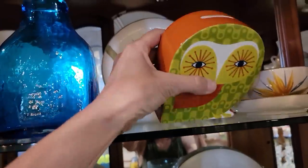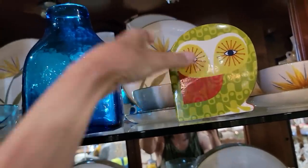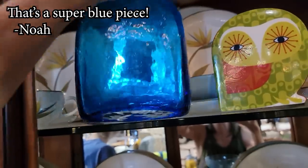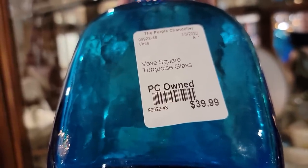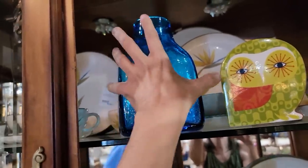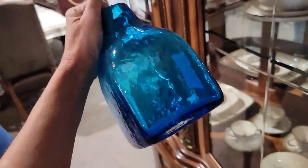I just found a little cupboard that has this Jonathan Adler owl bank in it. That just came in. That's pretty cool for $30. And then there's this beautiful blue glass that has this little crinkly effect to it. Oh, that one's at least 50% off. So it would be $20 or less. I really like that as an accent piece. I don't know who makes it. It's a pretty good quality glass. It could be like a Blenko or something. But even if not, I like that piece for decorating purposes.